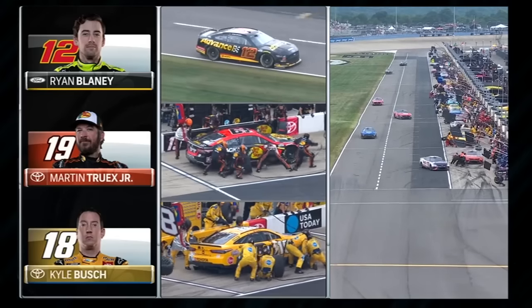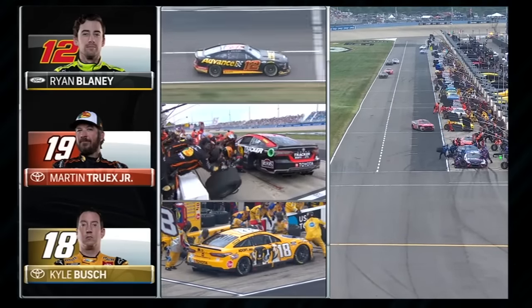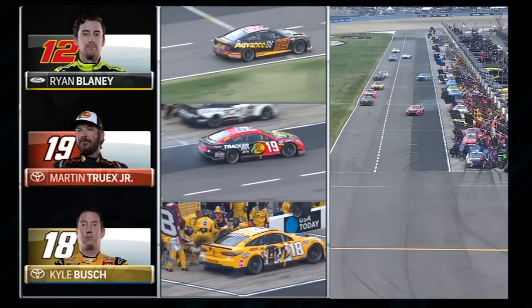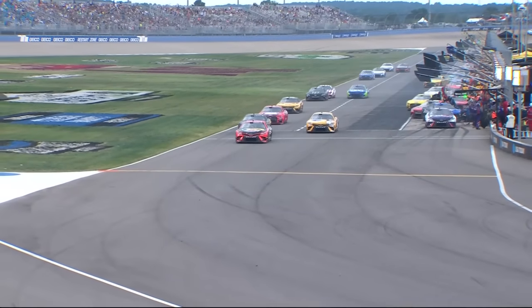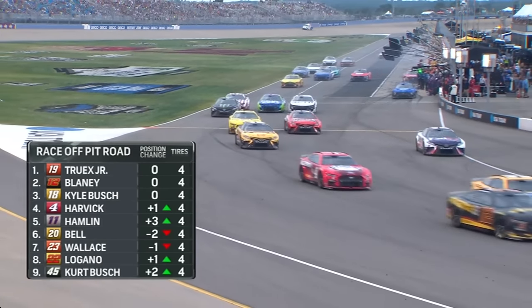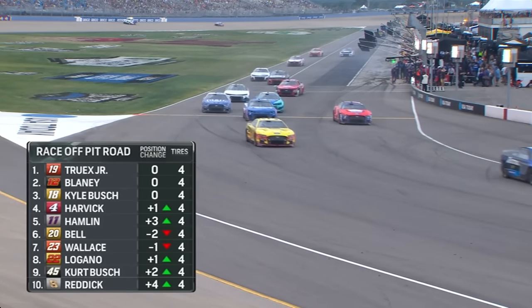Kyle Busch said the car is all over the track. In fact, in one radio transmission, he said it's loose, it's tight. I'm on top of the racetrack. I have no idea what to tell you to do. Four fresh Goodyear tires for Kyle Busch, and a few changes as well. Good stop for the 19 team. Blaney also holding their position, as does Kyle Busch. A spot for Harvick and three for Hamlin on pit road.